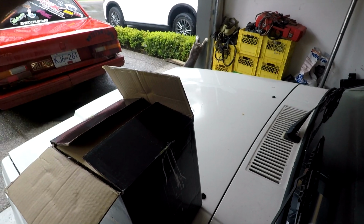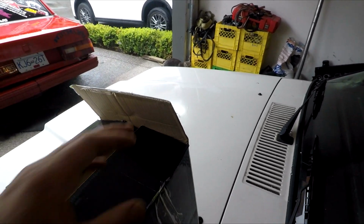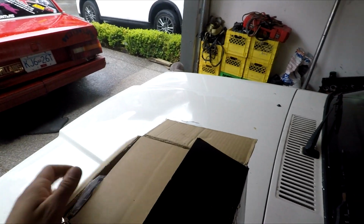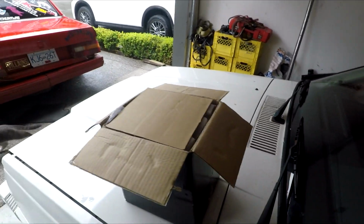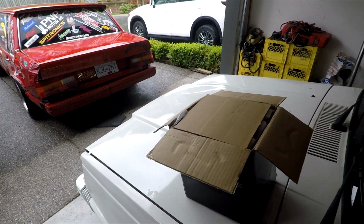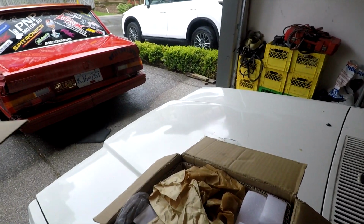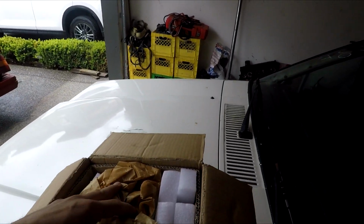Anyways, I already did open the box and took the turbo out, so don't mind if it's a little different than how it would have been when I got it. But I will say, these guys shipped very quickly. I gave them the okay to send the turbo, and then I had it within 3 or 4 days. So I'm in Canada, and this is Chinese or whatever.